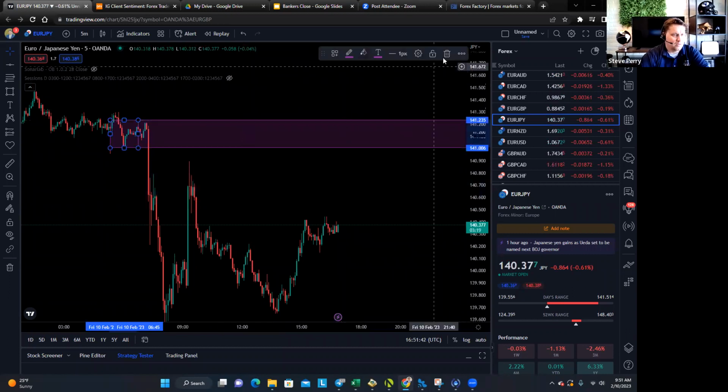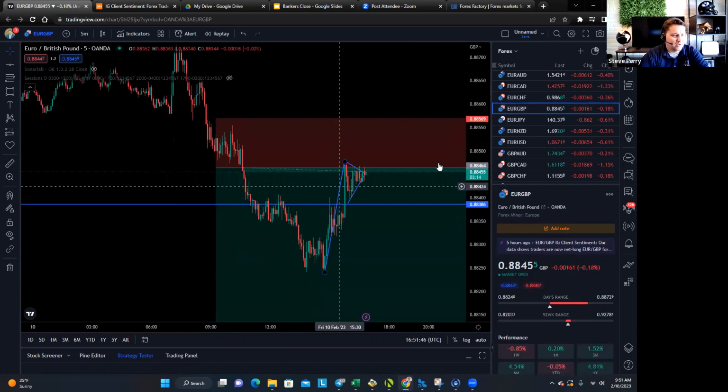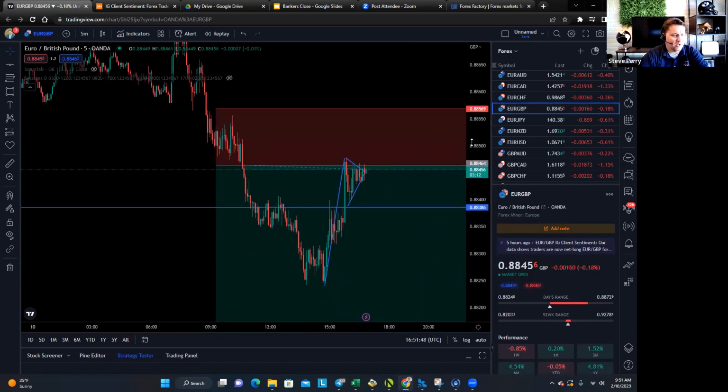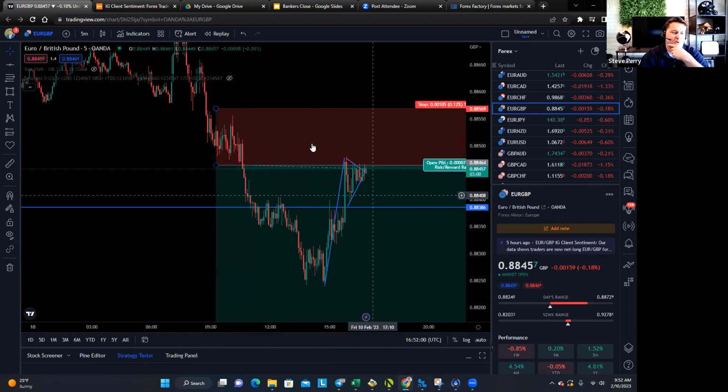So anyway, there it is. Still waiting on this guy, still waiting on this Euro Pound. Again, I'm still in it, and I'll continue to wait on it. This is quite a significant supply area, so it's really been tough for this market to want to break through that.